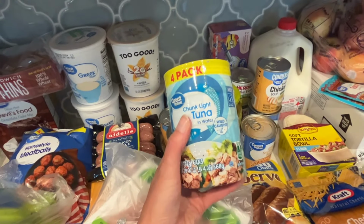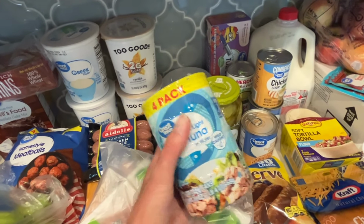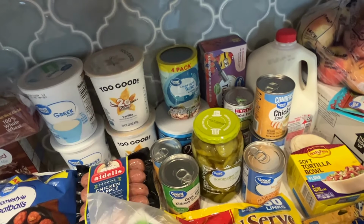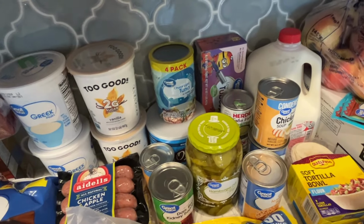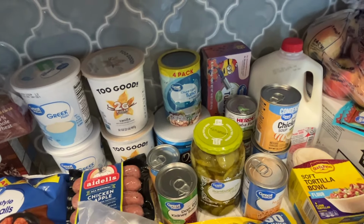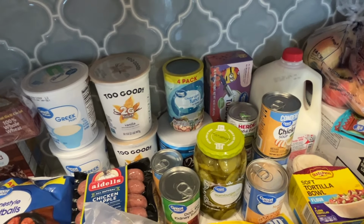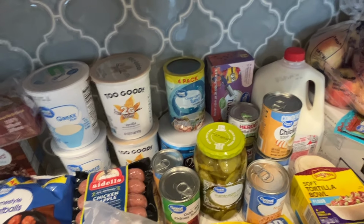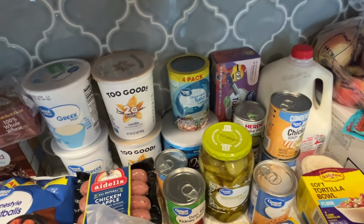Tuna, I've been doing a lot of tuna. I just love tuna for lunch. I add some hard-boiled egg whites to it, some pickles, a little bit of mayonnaise, and that's like my favorite lunch right now, especially since it is so hot. It is going to get crazy hot this week. I am really not looking forward to it, but we're going to get over hundreds, which is just crazy.